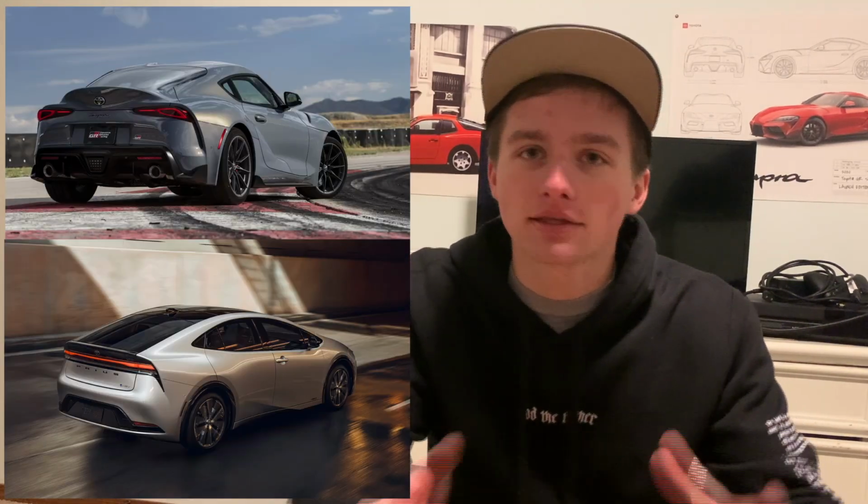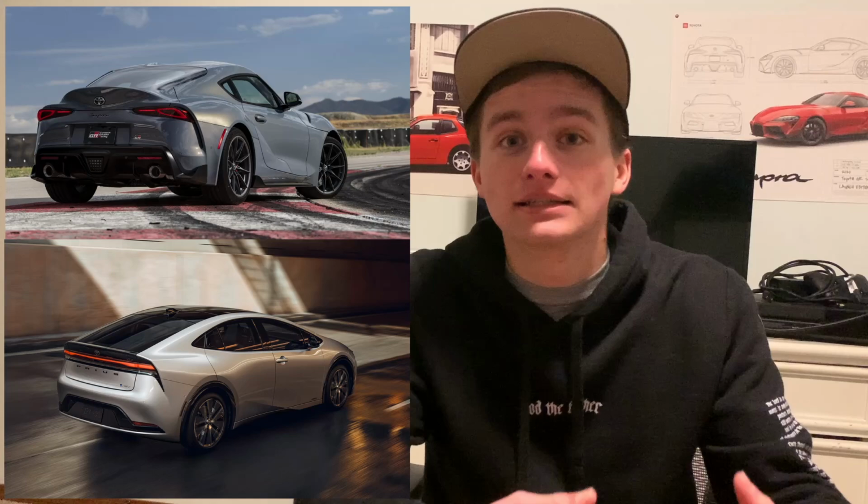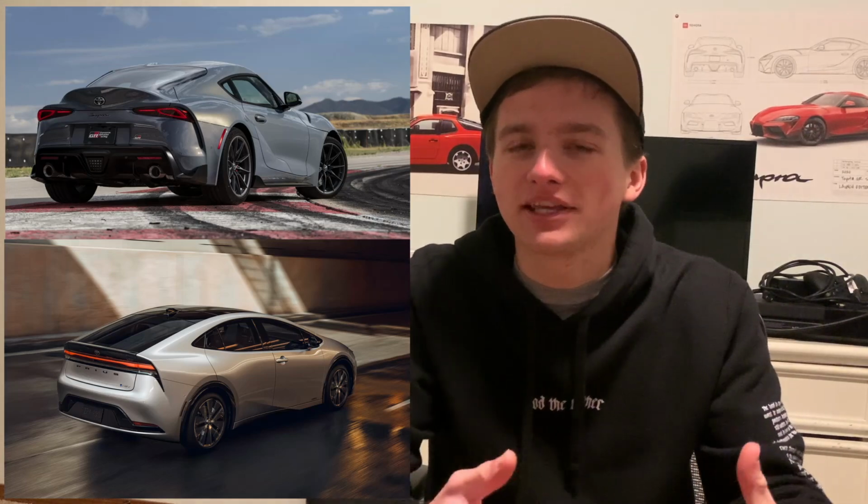Now, I kind of like the way the new Prius looks, to be honest. I'm a fan. It's smooth, it's sleek, but sharp at the same time. It's got its own distinct character without being too much. And I think the Supra is a good design. It's distinct, it's characterful, but I think it's trying too hard. It's got character, but it's got too much going on.